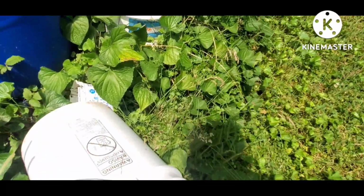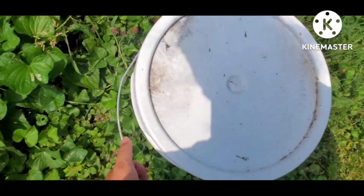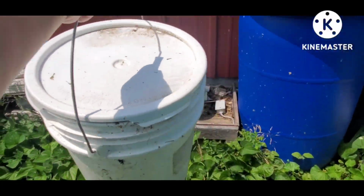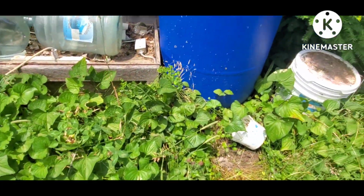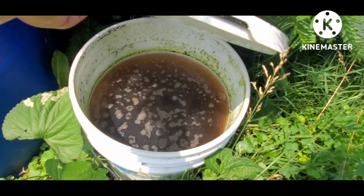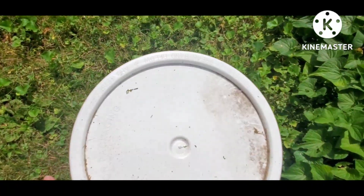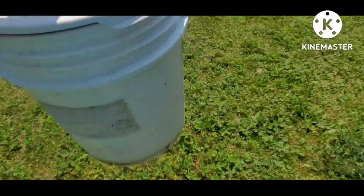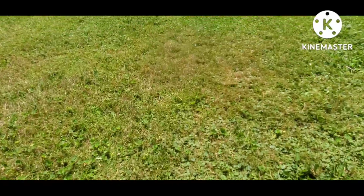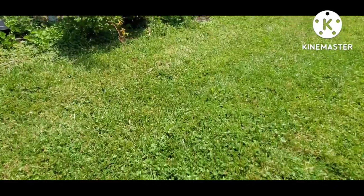This bucket is empty now. It was rabbit manure tea. So I'm getting ready to use this bucket to make some fish fertilizer, so stay tuned for that. This was another whole bucket of rabbit manure tea that I still have, but this one here is about to be used for some fish fertilizer. So I'll teach you guys how to do that.